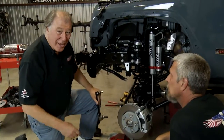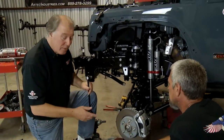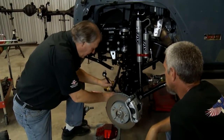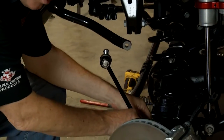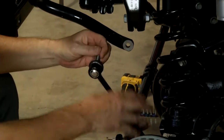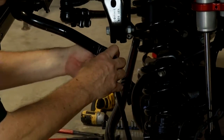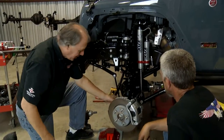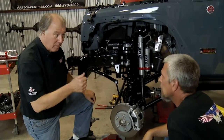All right, I think we're a little bit ahead of Sam here. Now we're going to go ahead and put on our link to our sway bar. This has got a 3-inch lift, so make sure you do this, because you're going to have a little bit longer link on here, right? Yep. All right, so let's see if we can get this in here. I got my side done. All I have to do is tighten that up, and we're in business, and we can raise this up.